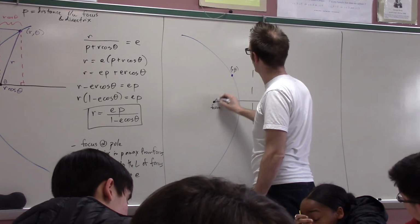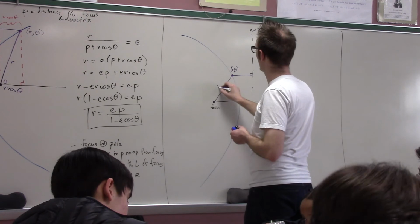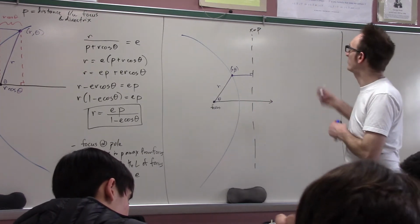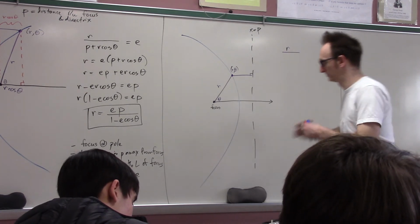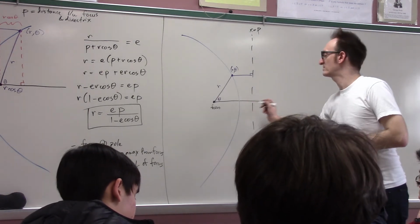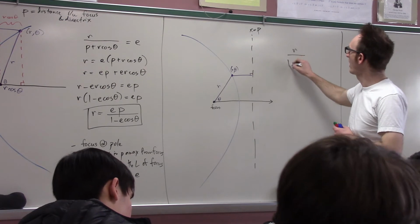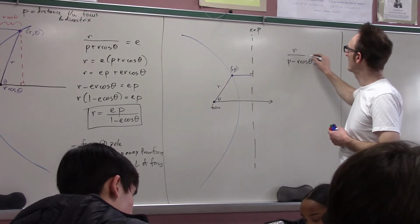Okay, cool. That's r, theta. So that's r, makes that theta. So the distance to the focus is r, and the distance to the directrix is P minus r cosine theta. That's P and that's r cosine theta. So you get r over P minus r cosine theta equals e. Is that what you guys all got?